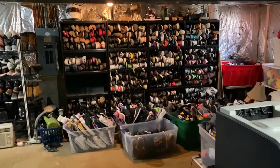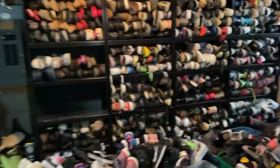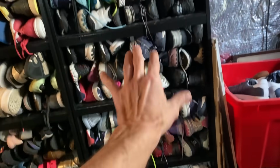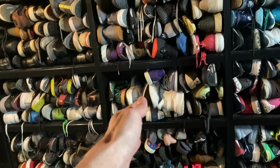So for me, the easiest way to do shoes is to organize them by brand. So if I sell a pair of Crocs, they're going to be in those 2. If I sell New Balance, they're going to be down here. I have Brooks and Asics in this area right here. I have Adidas all right here.